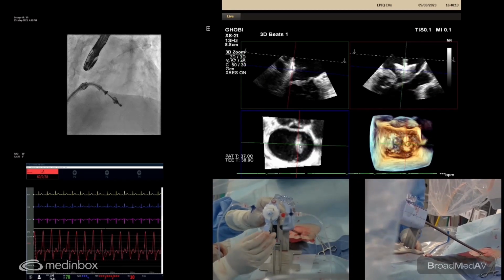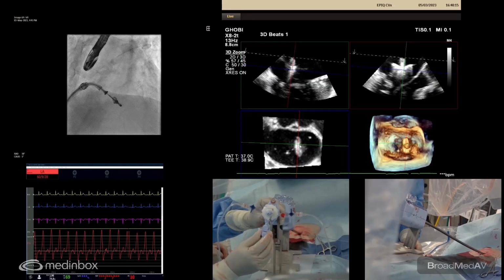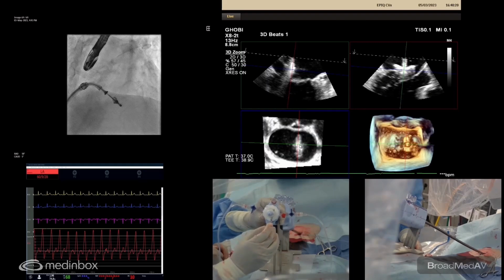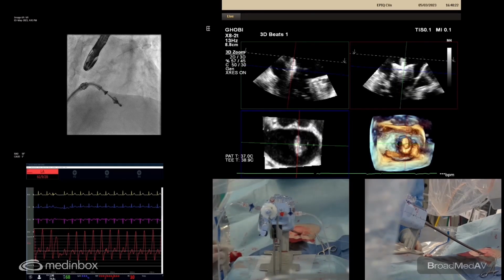In the top right image, we're going to be focusing. So blue is anterior. Dot is posterior. Perfect. Okay, I like the orientation very much.